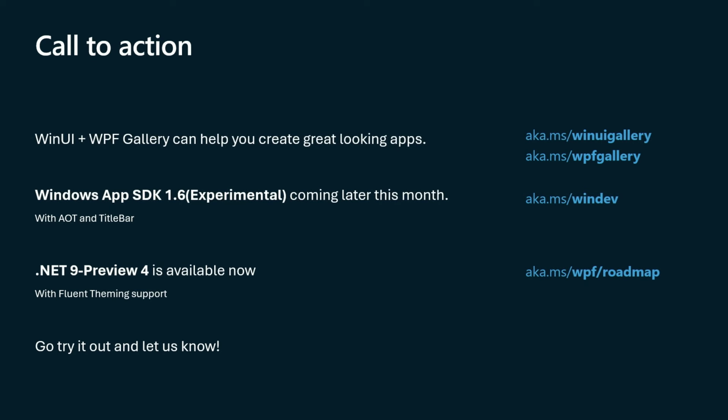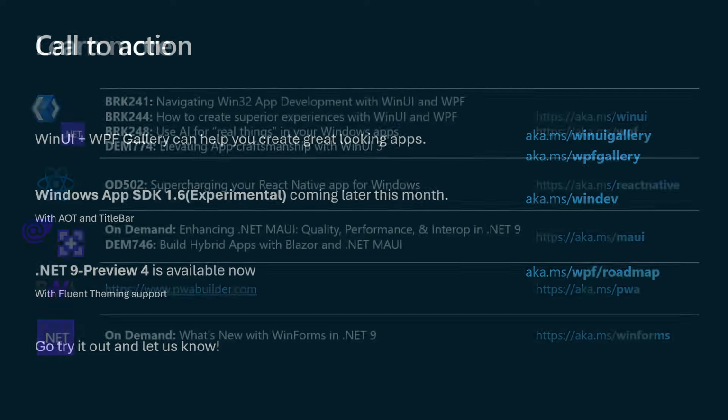To wrap up, our call to action is definitely check out the WinUI Gallery and the new WPF Gallery if you want to look more at Fluent Design and see how Fluent Design is being applied to all of the default WPF controls. Windows App SDK 1.6 Experimental is coming later this month. That will include support for AOT and the new title bar control. And lastly, .NET 9 Preview 4 is available now. You should go try that out, and definitely let us know what you think.